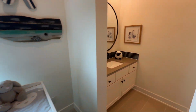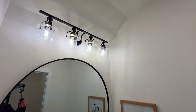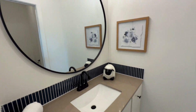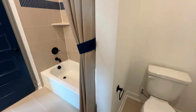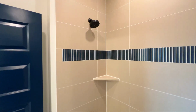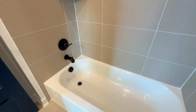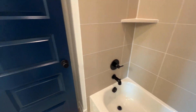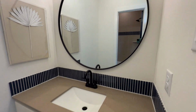And then this will be your bathroom. It's essentially a Jack and Jill. You got the lighting fixture with the circular mirror, the white cabinetry with the tile flooring. And this will be your shower tub combo with the black shower head and the black shower faucet. And they definitely kept it uniform in here.